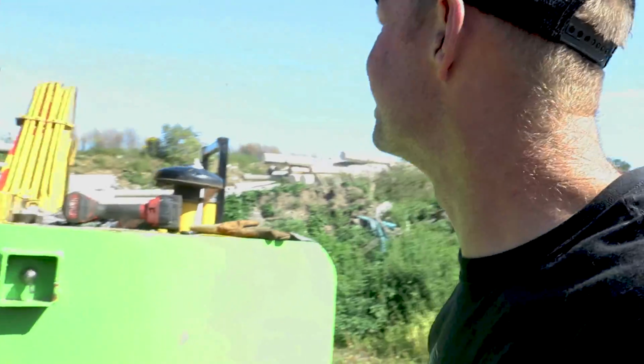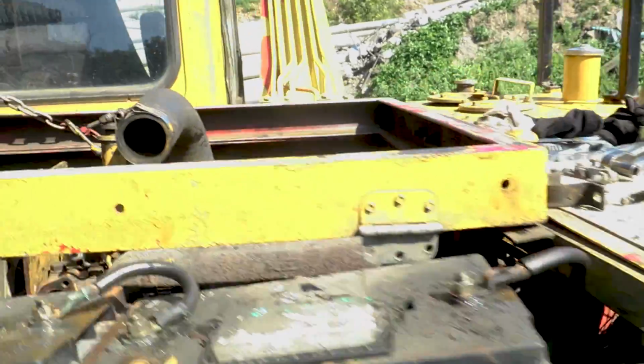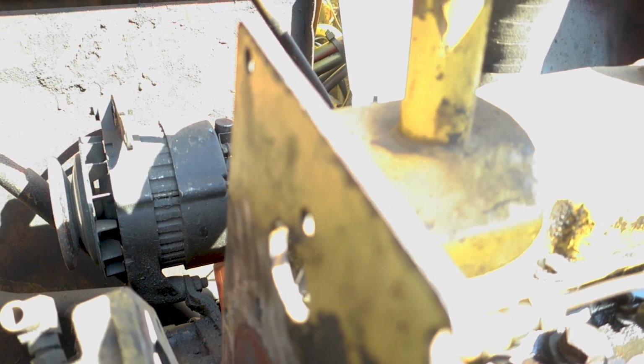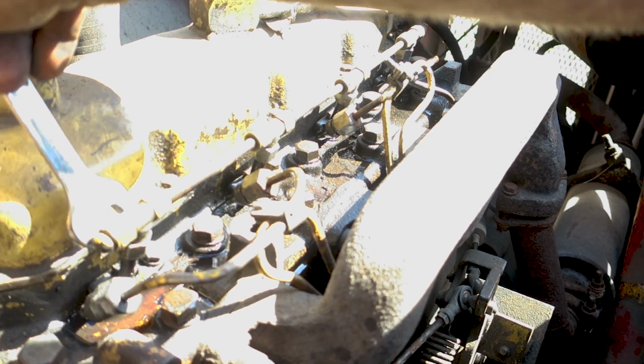I think that one was stripped, so it runs. We always gotta cheat with diesels. I don't know, I think I had a little bit of a knock there, but I think this one here is stripped. Right here. This one is stripped. And that's not why it was running like crap. This is why I hate these Deere setups, because it's just rubber O-rings. The O-rings always go bad.